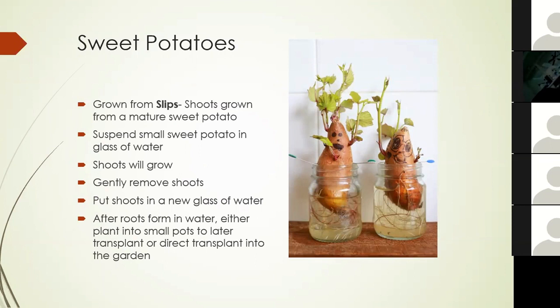I would suggest doing it that way and not getting it from the grocery store, because what's at the grocery store might have been treated so it doesn't sprout. So you get these little baby sweet potatoes sold in boxes, and you suspend it over a glass of water. You can just stick three toothpicks in it to suspend it above the water. After a little bit of time, you'll start getting growth coming out. You'll literally have green shoots coming out.